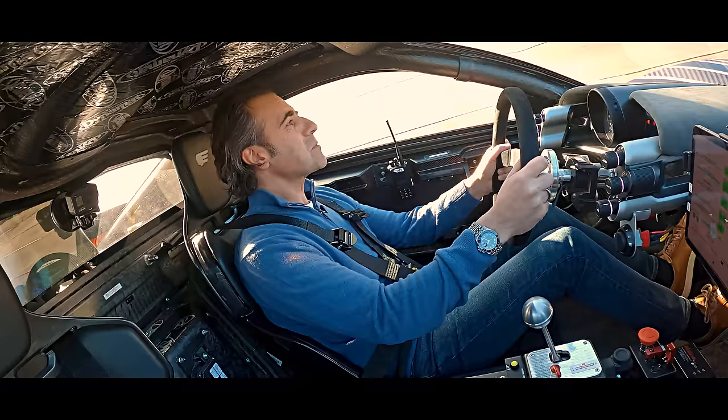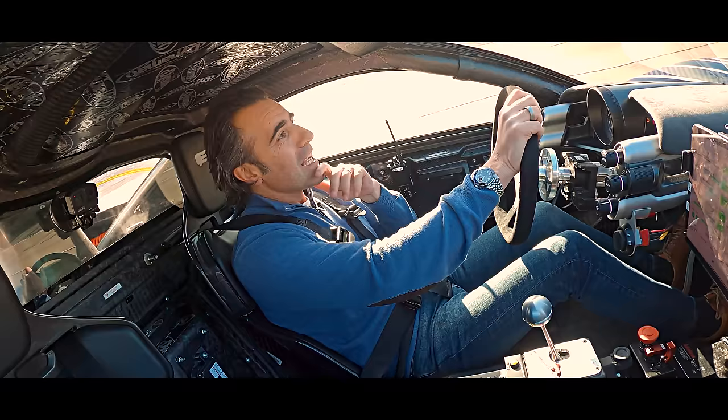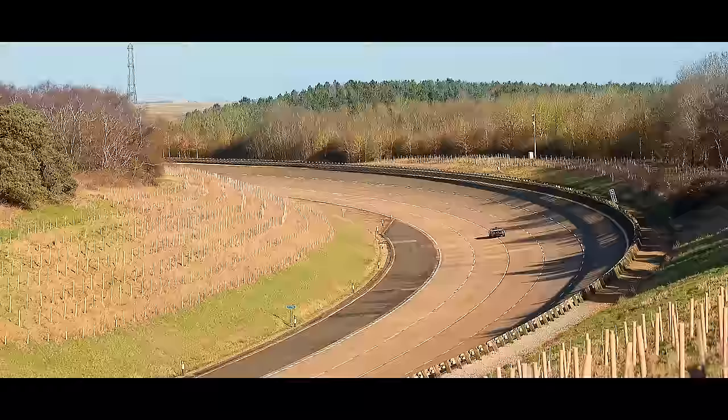I know what you're thinking, it's pretty loud in here, but remember, this car has no sound deadening at all in it so far. It's just the bare tub. It'll be a lot quieter when it comes to production cars. So that's sixth gear, 70 miles an hour.